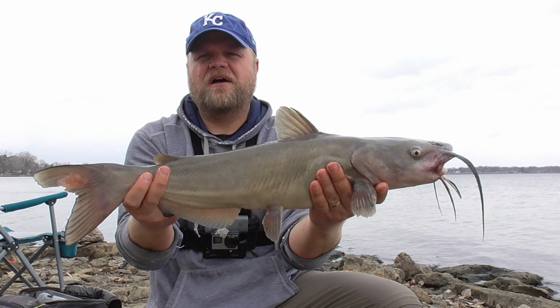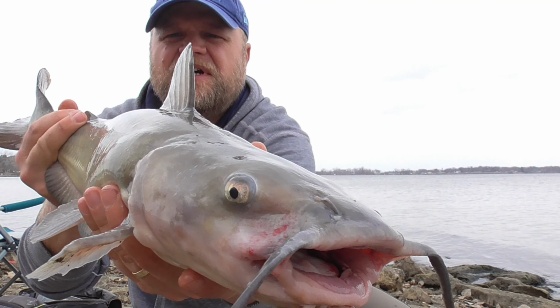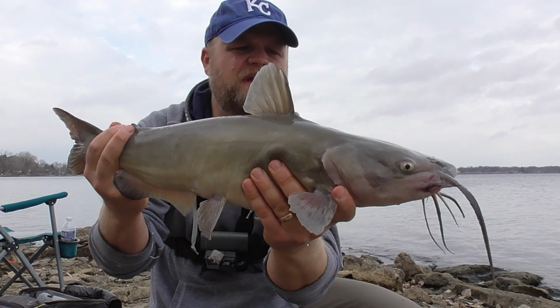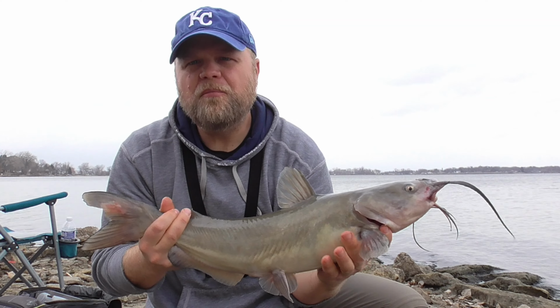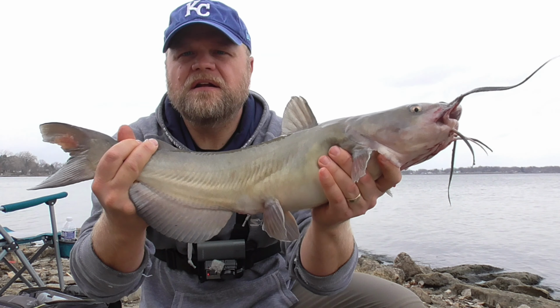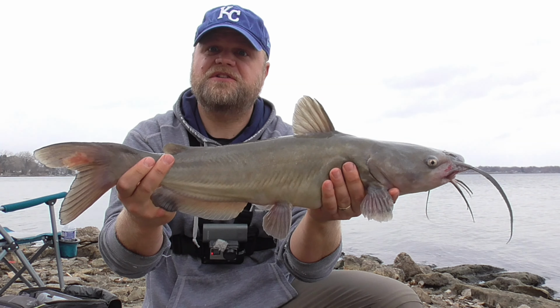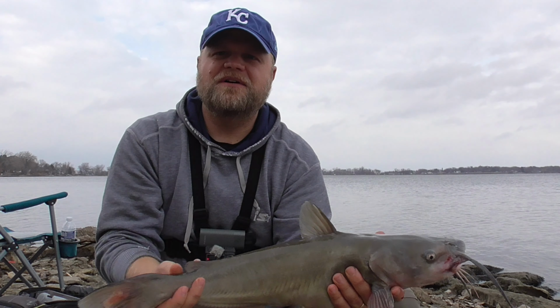Looks like a male fish. I don't know if he's skinny for any real reason. Seems a little skinny. Head size compared to body size. Although the belly is, you know, there's something in there. So maybe he's just lean. He's a fit fish. On the stringer he goes.